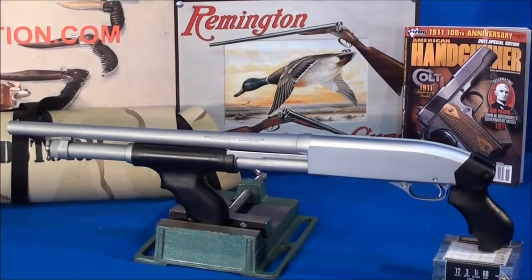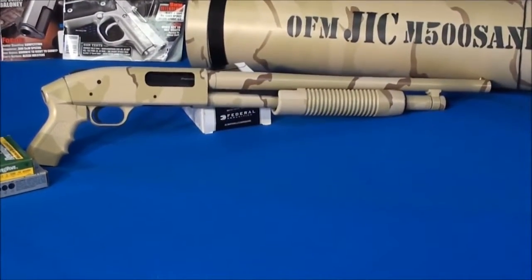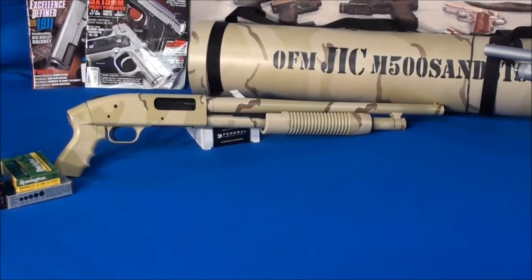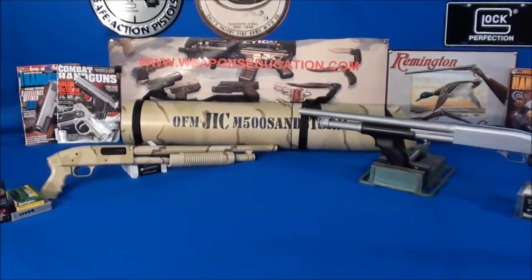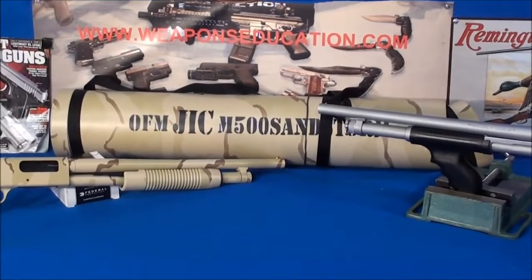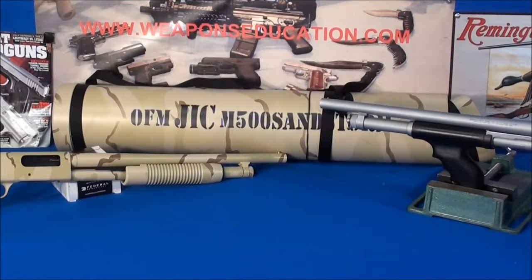Now on the left, this is a Mossberg 500. Really a beautiful shotgun, and look at the coloration on it. This comes with this case. Now look at the letters JIC, and I'm going to give you a few seconds to guess what JIC means, alright? Now that tube it comes with is really neat.